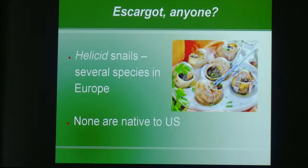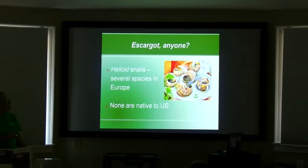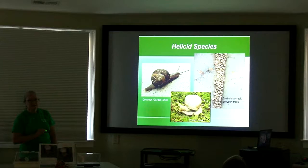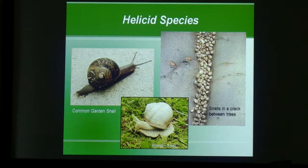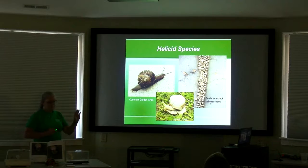The helicid snails are the ones they eat in Europe as escargot, and these guys are not native to the U.S. This is what it looks like in Europe. If you've ever been to Europe, you've probably seen the snails on the walls. They live above ground. They like to be up in trees. They crawl up living green plants and eat them. Ours don't do that. Our snails don't eat living plants. If they do, they're just getting the moisture from the dew. This is what an escargot snail looks like, and sometimes they use this species too, but they're big, bigger than the ones we have here. And they're quite a problem in Europe.